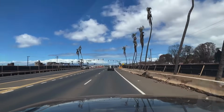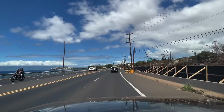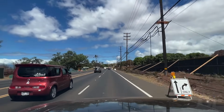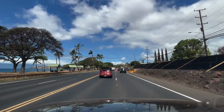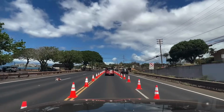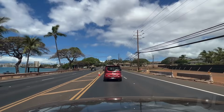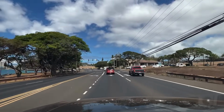Coming up on the left is the intersection where Front Street meets the highway, and off in the distance on the left you'll see the hotels in Kaanapali, which are situated right on Kaanapali Beach. Coming up on the right, you'll see the Lahaina Post Office.